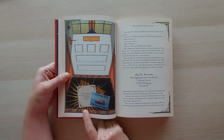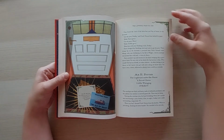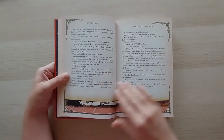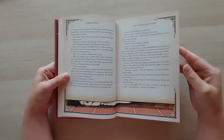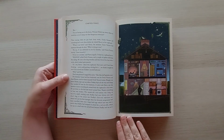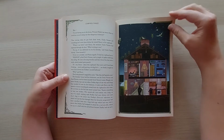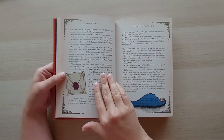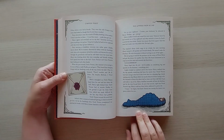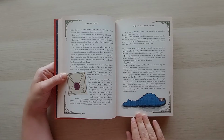Wow, the first letter arrived. Uncle Vernon sleeping in front of the door.